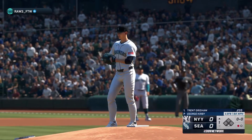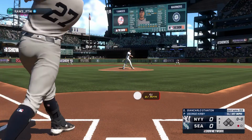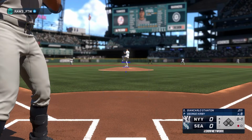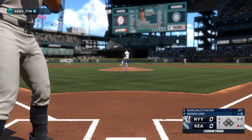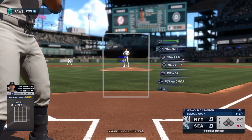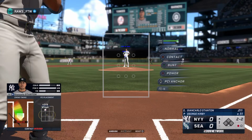Batting second, the designated hitter. Here's Stanton now. And first offering is fouled off. That one missed. That's a ball. Swing and a miss. He was late. Strike two. Love to see it.